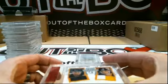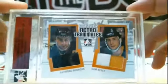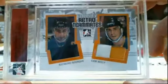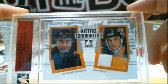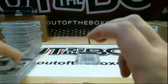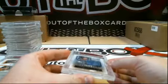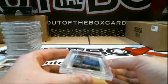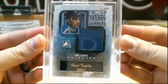And we have a Retro Teammates of Ray Bourque and Cam Neely. And we have an ultimate trophy winners. A Hart Trophy, Joe Sakic.